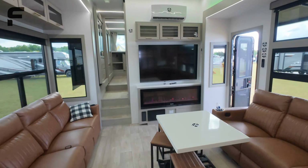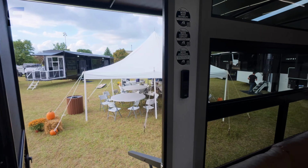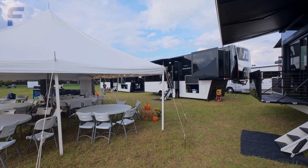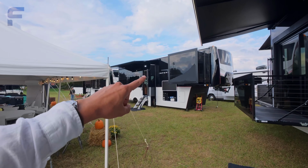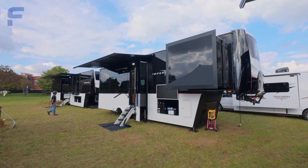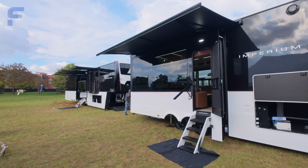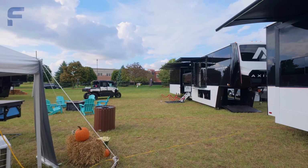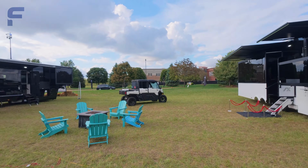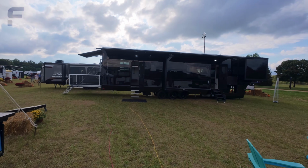And then make sure to stay tuned. I do have videos coming of the Imperium models as well. The Imperium models are going to be their non-toy hauler fifth wheel RVs. This one here likely going to be their staple, as it's going to be their shortest offering within the Axiom lineup at the moment. But very similar layout without the toy hauler, very nice, and videos of these are coming as well. So also have one here with a bedroom patio there. So fun stuff coming, but this is the 2026 Axiom Vendetta 4250.